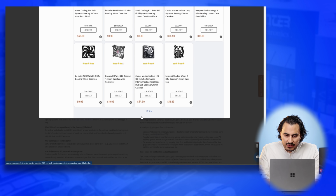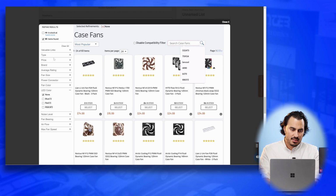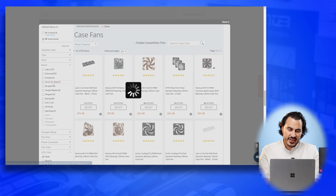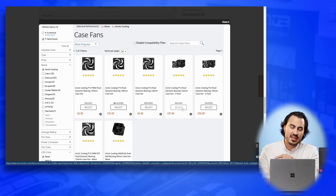I think we have a multi-pack, don't we? Let's see. I could filter by brand because I want to match the fans to the AIO. So the P12s have a 5-pack. So that's going to give me 3 intake, but I'm going to want 3 more intake on the bottom. I'll put the rad on the top. That'll be your exhaust. And then I'm going to want 1 more exhaust on the back.